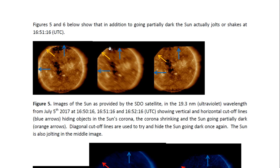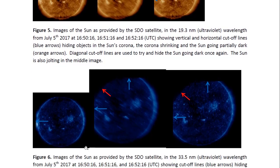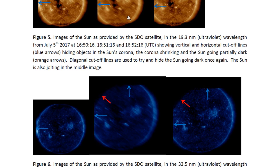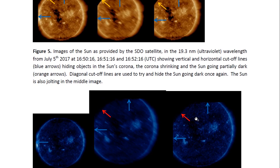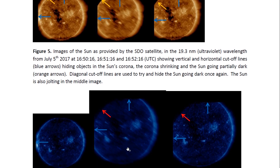We don't quite see a jagged line there, but we do have the same, well, not the same images. These are in 33.5 nanometer, but they have exactly the same timestamp as these images, and there's definitely an untidy line in the 1651 and the 1652 images. Also, we see in both of these, the middle images are out of focus, indicating that the sun was in motion or jolting at the time.